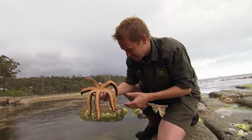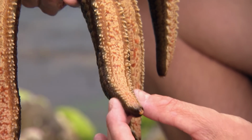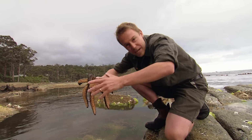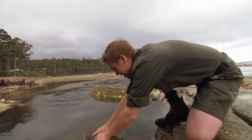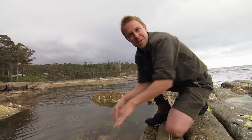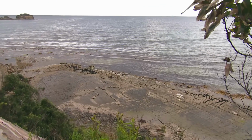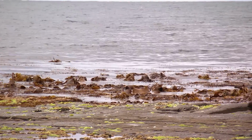Seven arms, and when it moves in the water, these little tentacle-like things stick out and you can see it feeling its way. I think when it finds another starfish, that's what it's going to do, put that arm over, slowly move over the top and engulf it. I'm going to put him back there. It's spiky and slimy and sort of feels like it's going to hurt me. See you, mate. I reckon I could go on for hours looking for seaside wildlife along these shores, but it's time to make a move before that tide comes in and catches me.